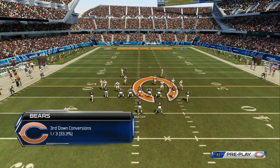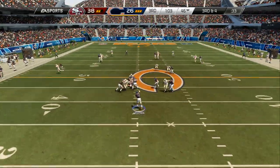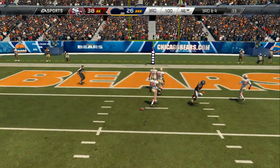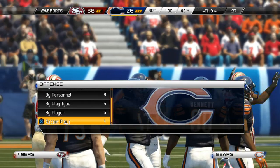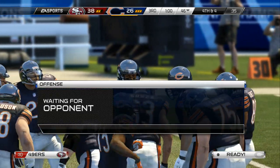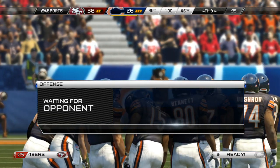Nowhere to throw it, just throw it away. The incomplete pass is down to Marshall. Incomplete. What do you do? I got the answer right here. You punt it. Play field position. Make the other offense drive the length of the field to score.